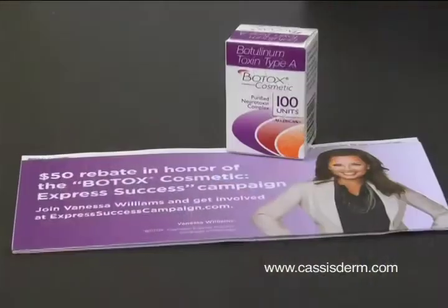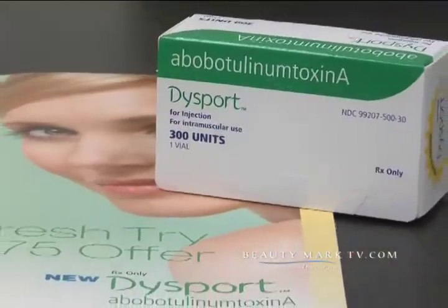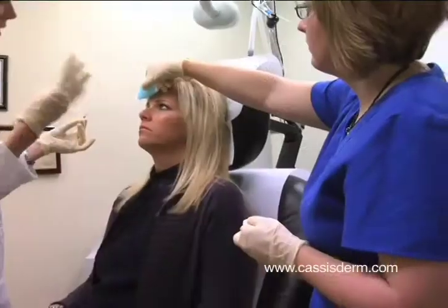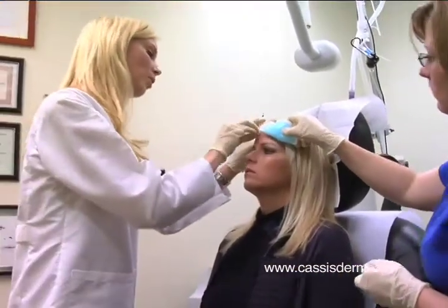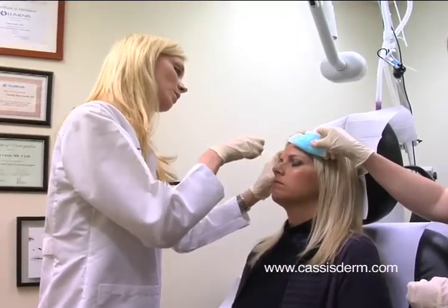Botulinum toxin, trademarked either Botox or now Dysport. Botox was FDA approved for cosmetic use in 2002 and Dysport has been FDA approved in 2009. Both work to relax the muscle, usually are injected into what we call the glabellar complex, which is the area in between your eyebrows. Off-label can be injected into the forehead, around the eyes, around the mouth, if it's done by a board-certified physician that is adequately trained.